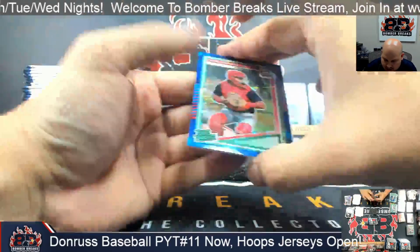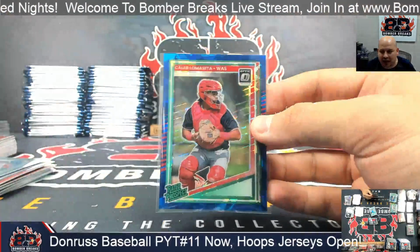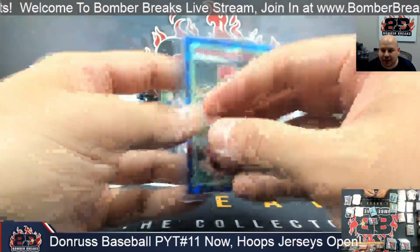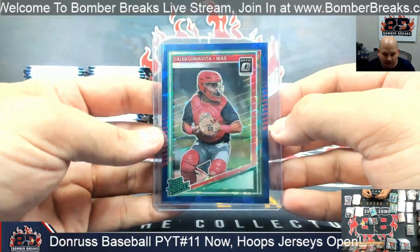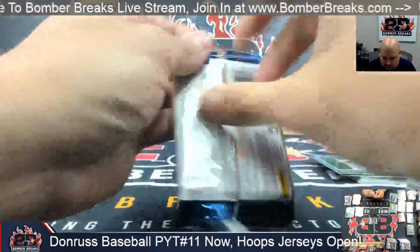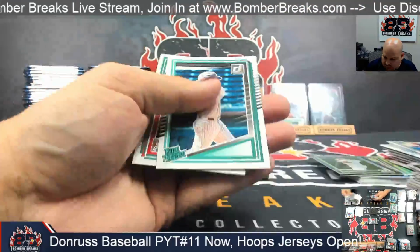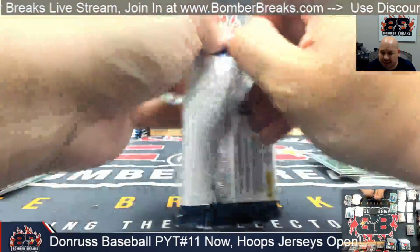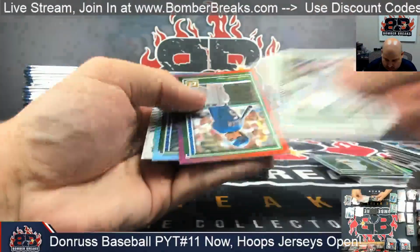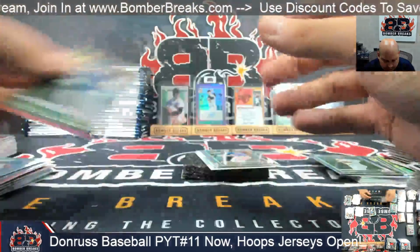This is a nice hit here for the Washington Nationals. Caleb Lomavita, rated prospect blue ace. Numbered at just 6 out of 15. Nice short one there for you, Hamilton. Congrats. Caleb Lomavita to 15. Finishing up the box. Ian Kinsler here in the red to 250 for the Rangers.